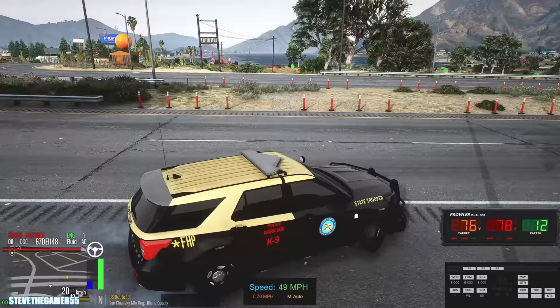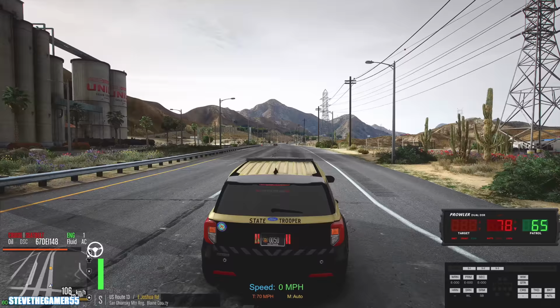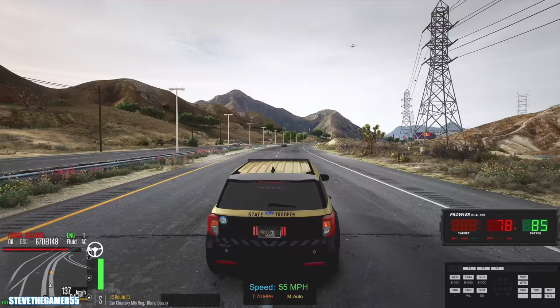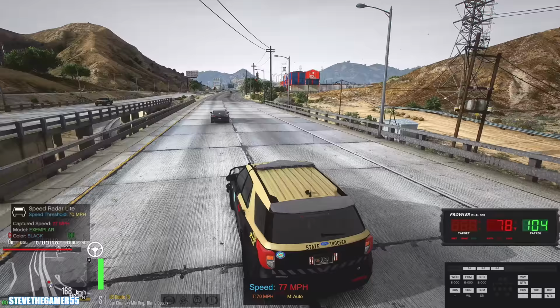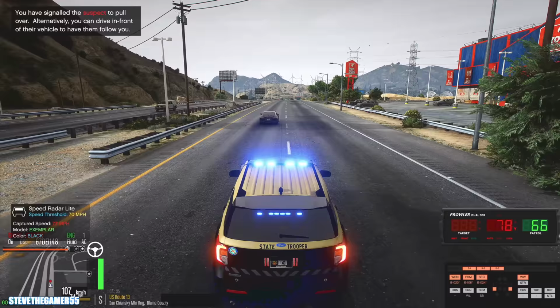All right. We got him. Oh, okay. What kind of car is that, moving like that? All right. So we got them doing about 78. Let's see what we got. It looked like a Porsche from this far. What kind of car is it? It is a Porsche. All right. We're trying to pull them over right now. Come on, buddy. Let's pull it over.